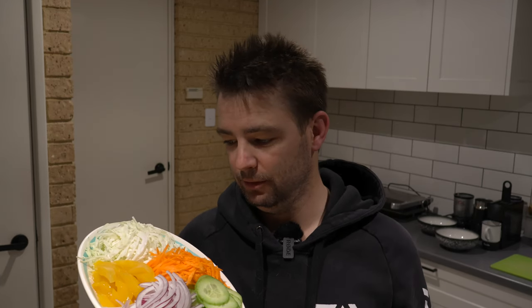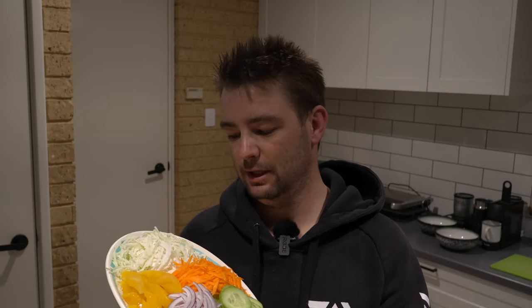Didn't have fresh mango, so I've just got tin mango. It'll do, it's good enough, but fresh mango is definitely way better if you can get it. It's just not in season here right now. Everything's all there, prepped, ready to go.